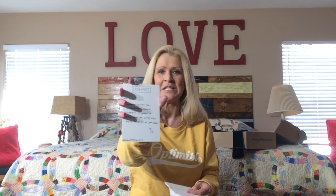Lyon and Post always sends a personal handwritten note. This one says, "Hi Kelly, excellent choices. The Daydreamer Optimist sweatshirt is perfect to chase away the cloudy days. Enjoy trying on all of your picks. Farewell fitting rooms." Hashtag farewell fitting rooms.